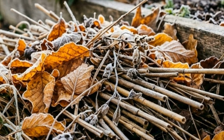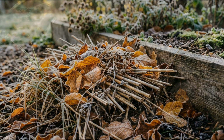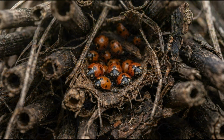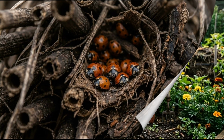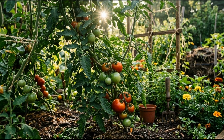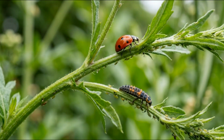A garden that has ladybugs doesn't need you to fight its battles. It is already fighting them quietly and precisely, one aphid at a time, on the undersides of leaves and in the dark spaces between stems. The next time you see something dark and spiny moving on your plants, look closer. Count the legs, check for the orange markings. You might just be looking at the exact reason your garden will survive the summer.